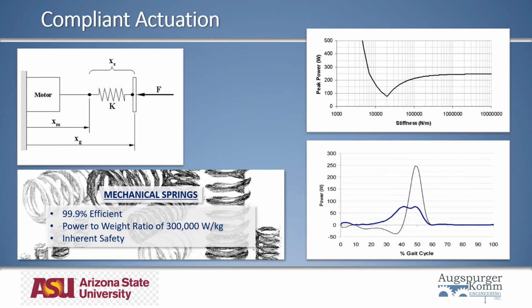Considering a specific design of an actuator, we see a minimum point for required motor power. Designing around this range of stiffness values not only minimizes motor power, but also has the effect of reducing motor weight. A 3 times savings in motor power saved us a factor of 8 times in required motor weight.